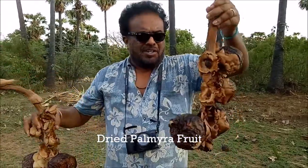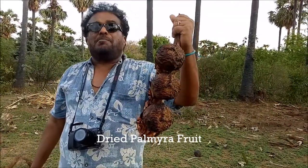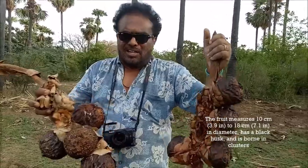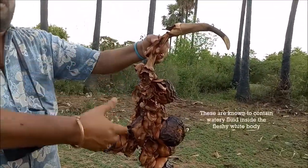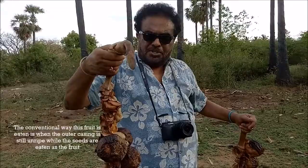The Palmyra fruit. This is how they look. It's already beaten up. Probably some people have eaten it before, probably a month ago. And this is how they are. They are attached to small stems. These are all Palmyras, 1, 2, 3. Sometimes there will be about 40, 45 of them. Such a huge cluster. One cluster will weigh like 20 kilos. Such massive fruits they produce.